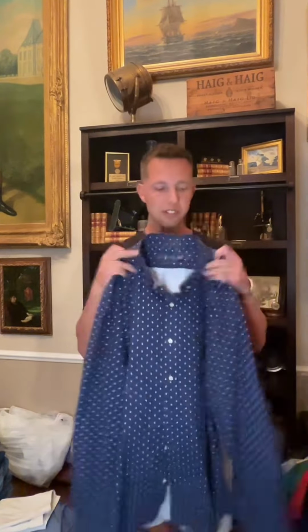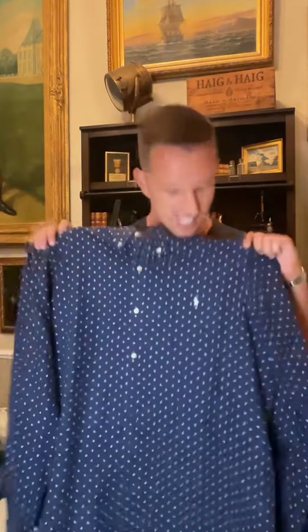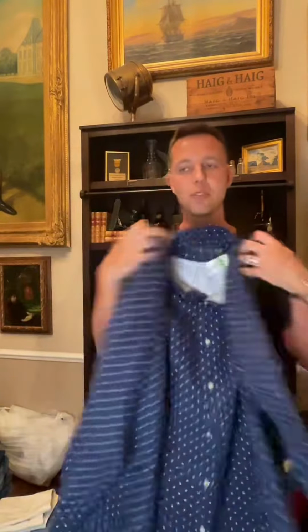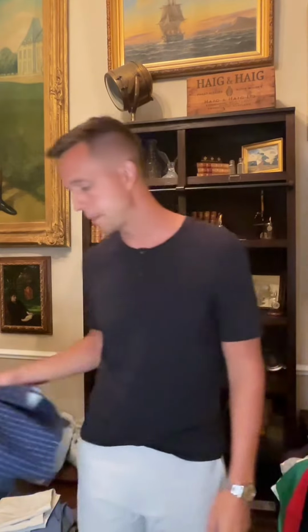So I was a little bummed. I was with Sam today when I found this, one of my old students, and they put $7.99 on this Polo Ralph Lauren. I was like, dang it. But it's cool because it has these anchors, so I was down with that for $8. It's almost double lined. I could probably sell this for like $25 because of that. So I was cool with paying that. I almost didn't, but I did anyways.